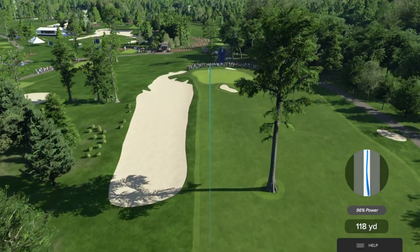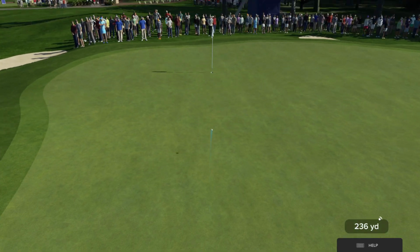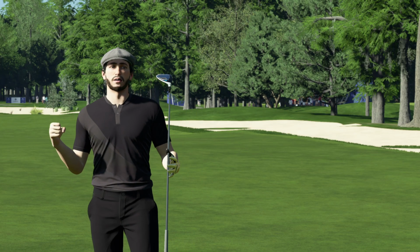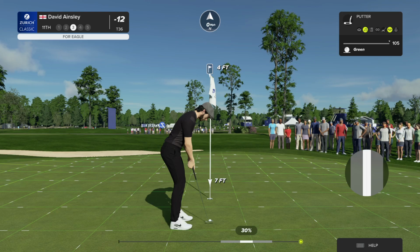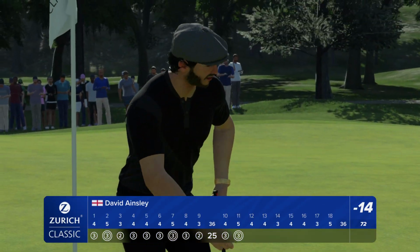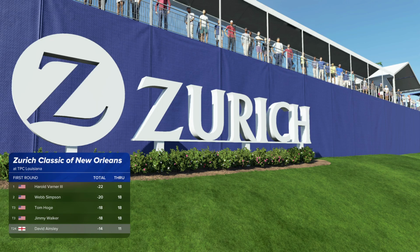Going with the 5-wood. Well, that's a tremendous shot and sets up a wonderful opportunity. Always like the aggressive play, going for it in 2 and getting rewarded for it. 4 feet to the cup. Oh, well holed for eagle. Now 8 shots back after that hole.